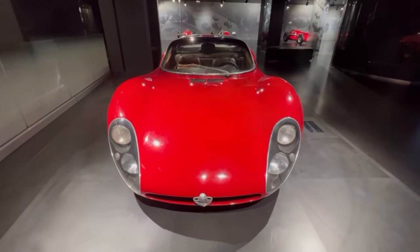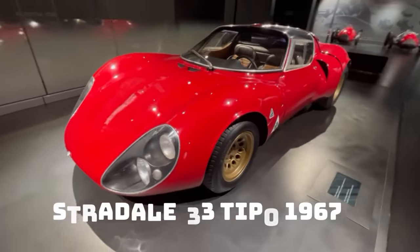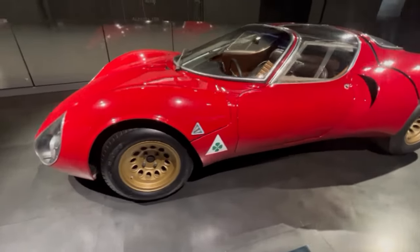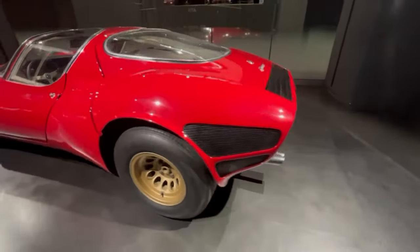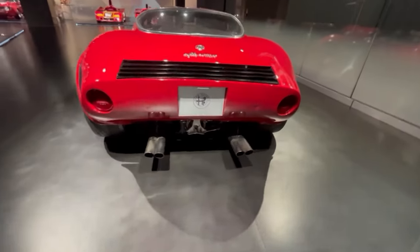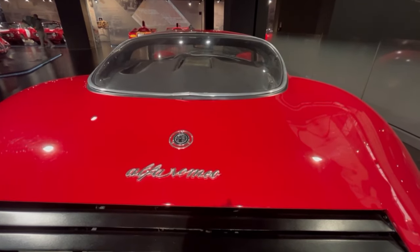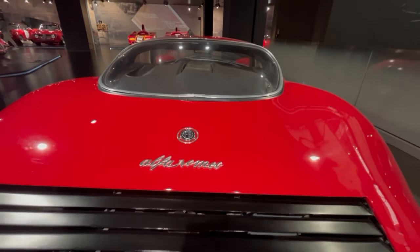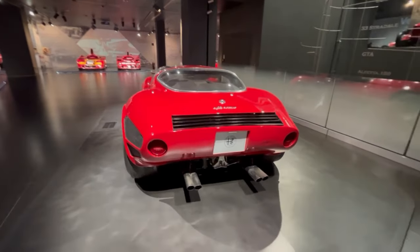Have the original Alfa Romeo 33 Stradale Tipo of 1967. This was the prototype. And there we have those quad pipes at the back. And once again, that badge is changed up on the front. This is a black and white or black and silver badge. In the front, we have a traditional Alfa Romeo Milano badge.